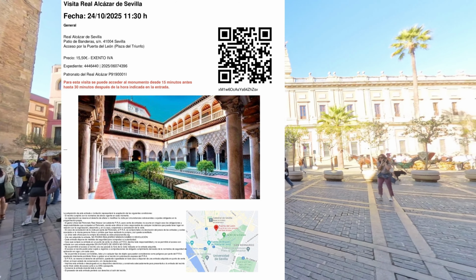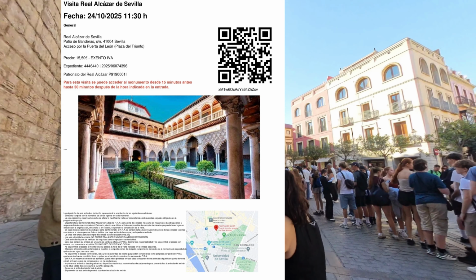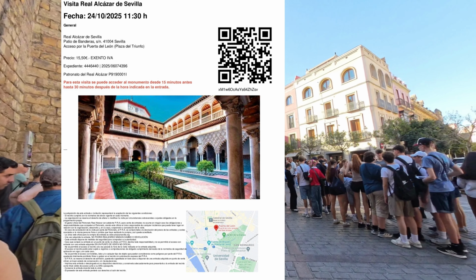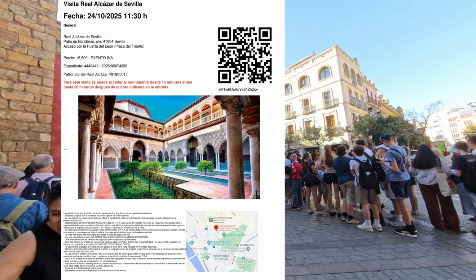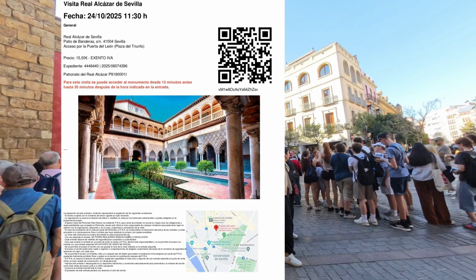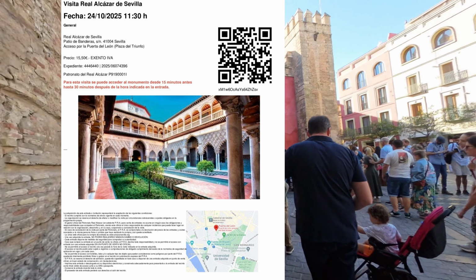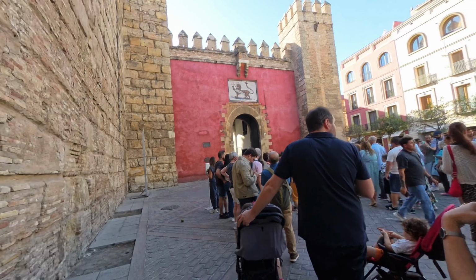So you have to prepare about a month in advance of the date and time you want to go in and buy online, because there's no guarantee that you get a ticket on the day anymore. I actually bought the ticket more than 3 weeks beforehand, and it cost €15.50. Also, you're allowed to take photographs and videos, but you're not allowed a selfie stick.